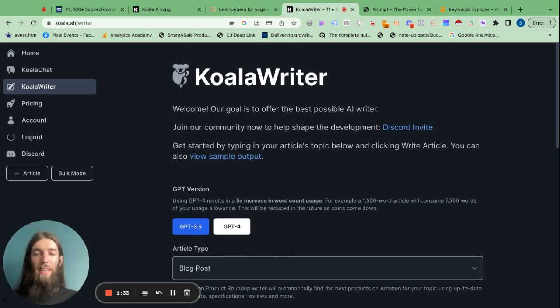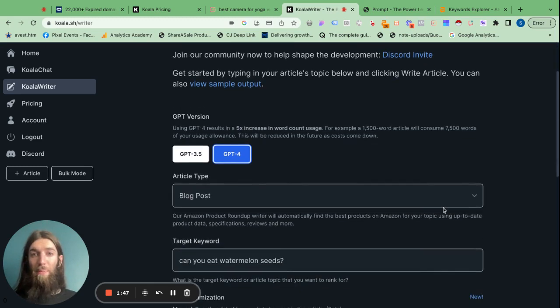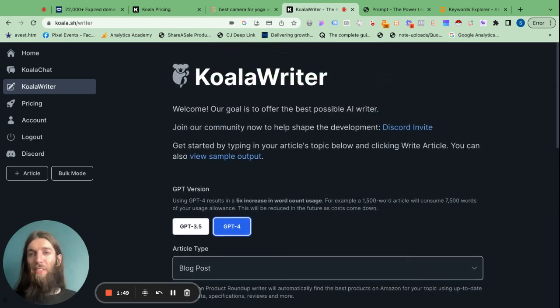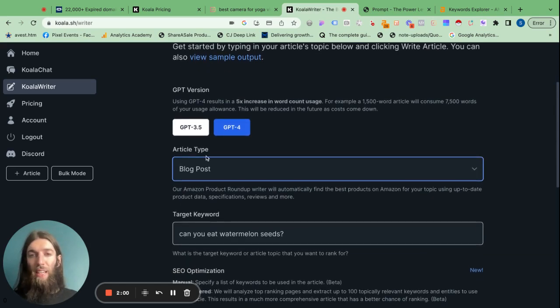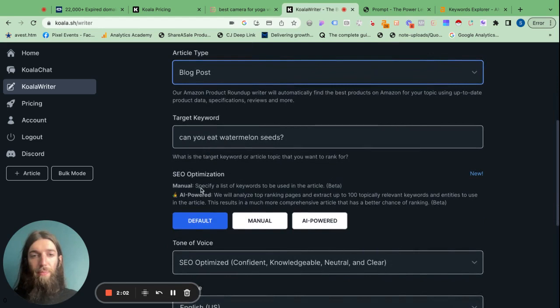So I signed up at just the basic essentials plan, and the limit of this is that with GPT-4, it's 5 times the amount of word count usage. This is a bit disappointing as I do actually have access to the GPT-4 API, which would be a lot cheaper. But fair enough, at least Koala is able to make GPT-4 available to people who don't have the API access. So first, before I test out the bulk tools, I just want to see what is the basic quality of Koala Writer. So I want the AI-powered SEO optimization.